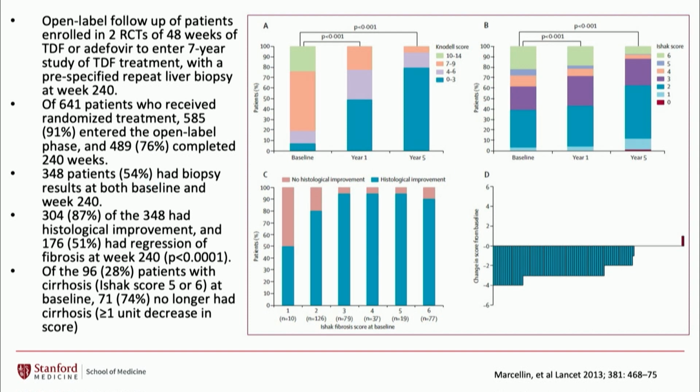And what they demonstrated, and maybe I will focus on figure B, is that at baseline, year 1, and then after the open label at year 5, you can see changes in the distribution of different categories of fibrosis, with, as you can see in the legend, a shift towards more patients with lower stages of fibrosis, or another way of saying it, a decrease in the proportion of patients with more advanced stages of fibrosis.